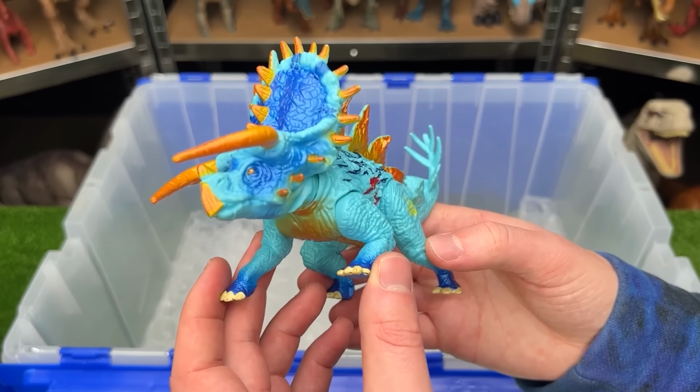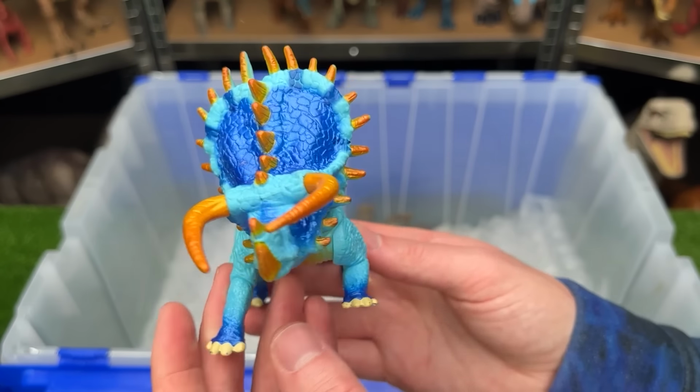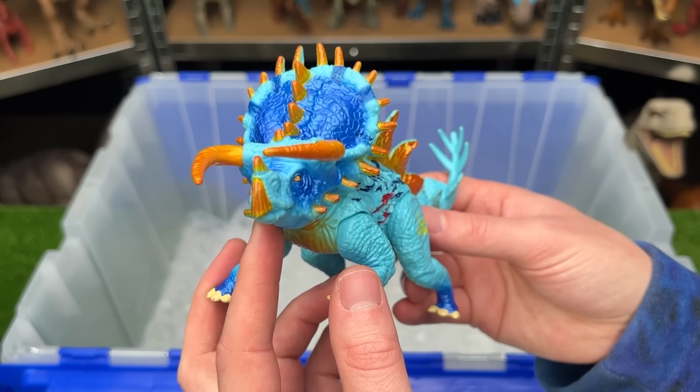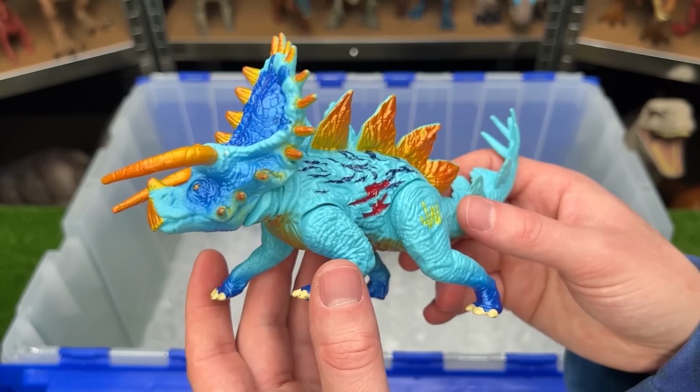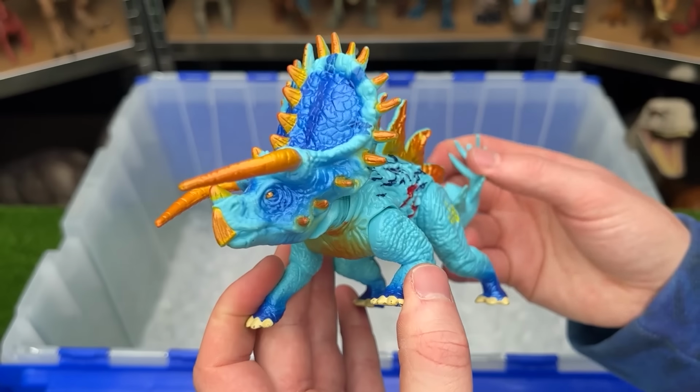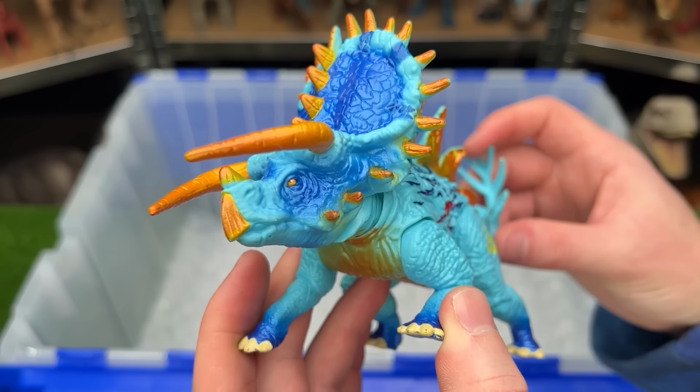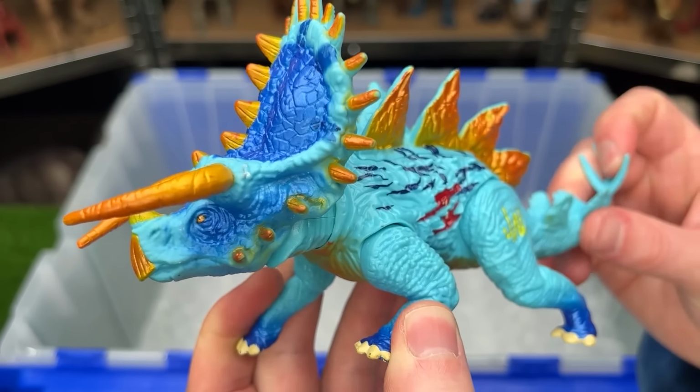Here's a crazy looking figure. This is actually a hybrid dinosaur from the first Jurassic World movie. This is a Triceratops and Stegosaurus hybrid. Check out that battle damage right on the side too. And it even has an action button. When you press down its tail, you get a stabbing action with its head.